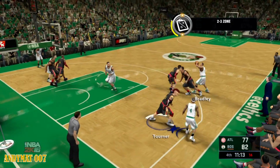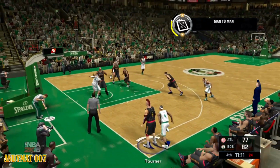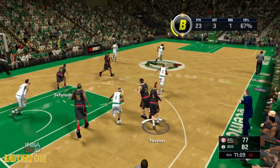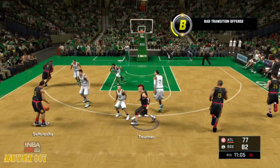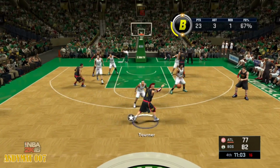Sullinger with a screen for Brent. Puts the lead pass in front of him. Sullinger, no good. Oh, you've got to be able to deliver when you get a bunny like that. That's just too easy of a shot to miss.